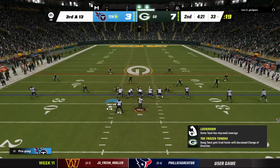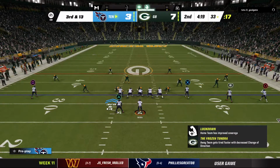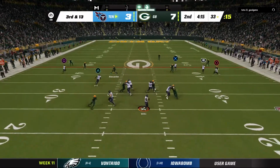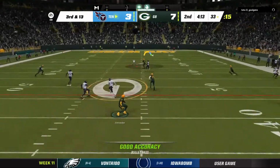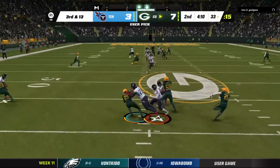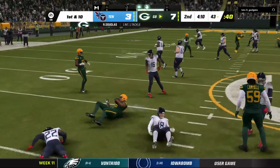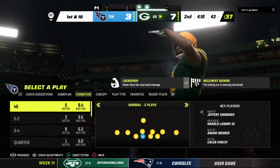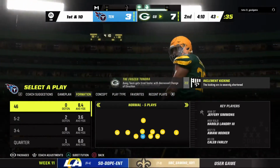The Titans on 3rd down. They've been okay, 2 for 3 thus far. This is going to be 3rd and 13. Here's Willis, 3rd and long. He's letting this one go for Fuller. He rifles one that's intercepted. Rasul Douglas picks it. And the Packers will take over here as they get it up to the 43-yard line. 3rd and long that time.